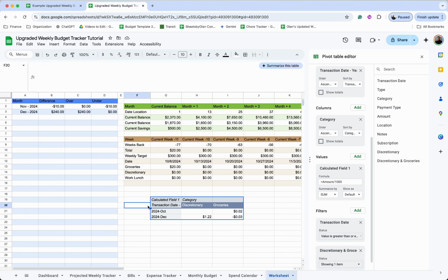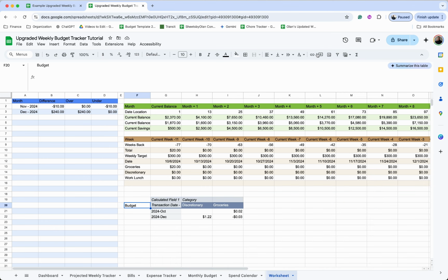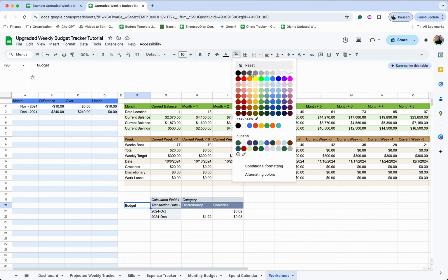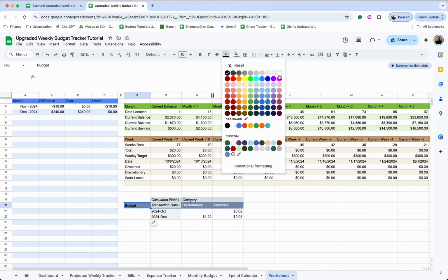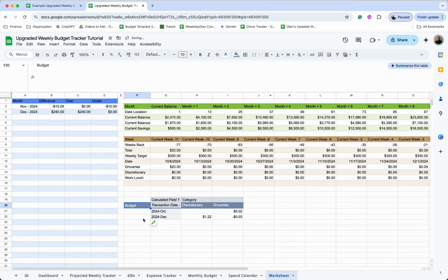Now, just to the left of the transaction date, we're going to add a formula. So we're going to put budget, and I want to make the formatting look a little bit similar. So I'm going to go to the fill color, use this little dropper, and select the color in the pivot table, and change the format text to white.